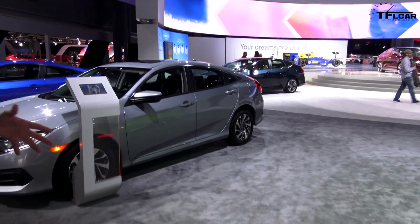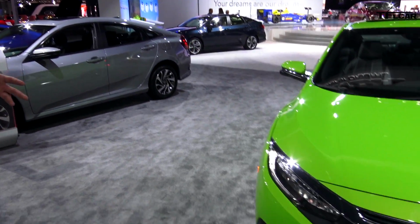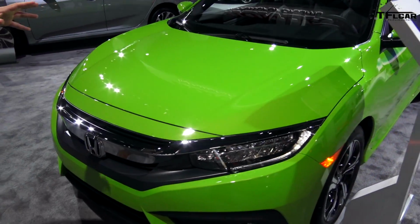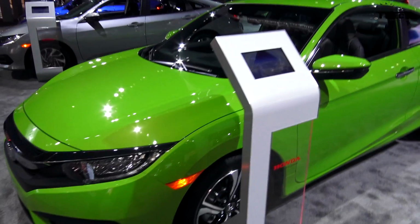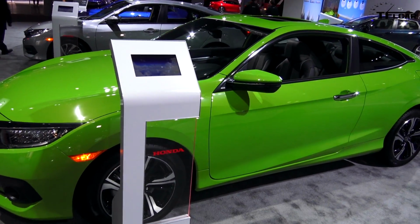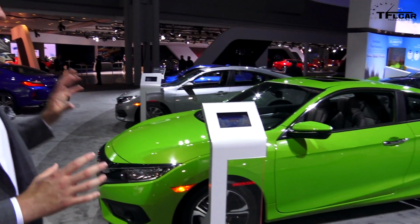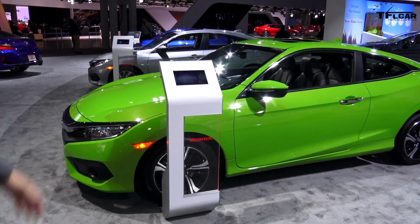Now, there aren't a lot of coupes left in the market, right? Not in the compact segment. Right. So we're really excited to have the coupe. This one's really bright. This is the Energy Green Pearl. And this is the touring model. So it has LED headlights. It has Honda Sensing, which is the driver aids that allow it to kind of help you move down the road. It has leather seats, sunroof, heated seats, it's all that stuff. It's very cool. This one's also turbocharged, right? Then we get here, right?